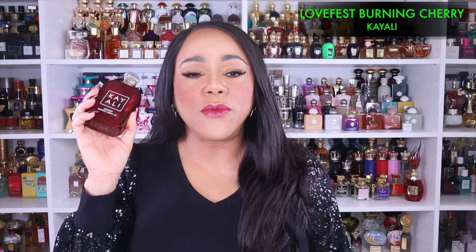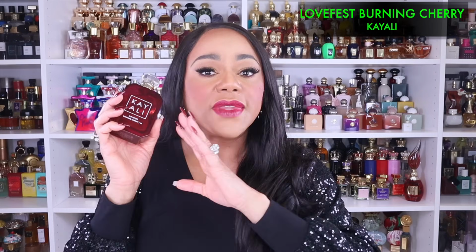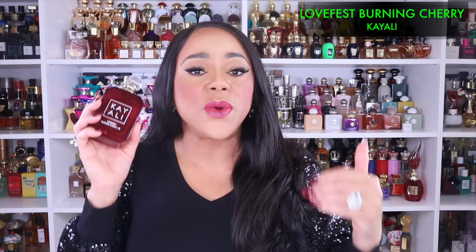All right, so now next, let's move to Love Fest Burning Cherry from Kayali. This is a fragrance that brings a totally different angle to this bright cherry, because while in Tom Ford's Electric Cherry you have the cherry and the ginger, and in the Seven Virtues you have that marshmallow, here it is a combination of florals, and there are quite the number of florals here. You have that cherry, which is bright. You have some spicy notes. It is ambery. It is woody. You have just everything going on with this cherry.